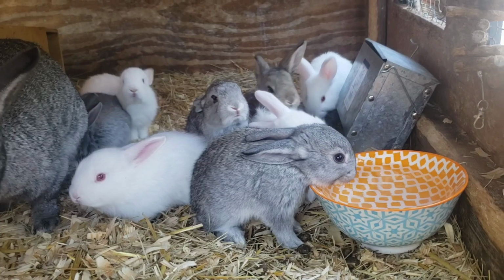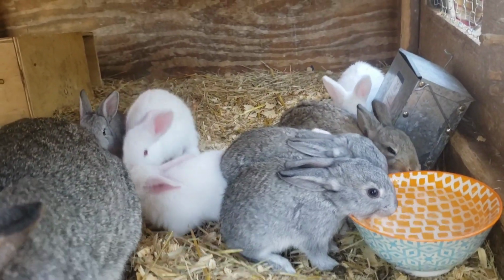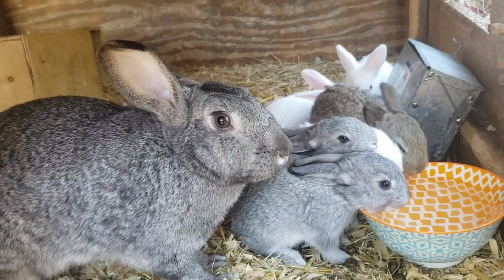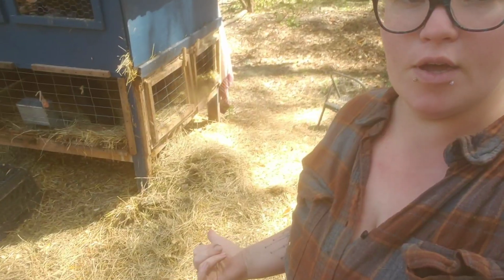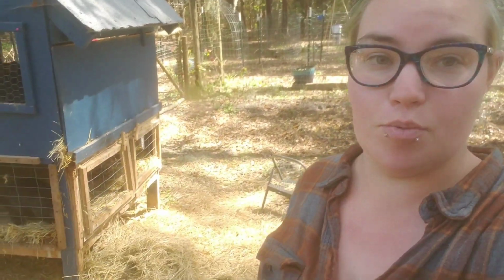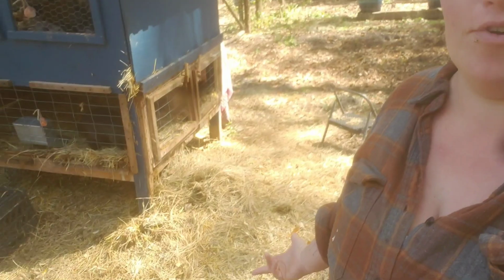Come on, baby bunnies. Babies are learning how to eat and drink. They're almost ready for their own homes. New home babies. I have to move this pile because that's how I clean out the rabbit pen until there's a pile. I just grab and pull it all out the front door and it falls right there.